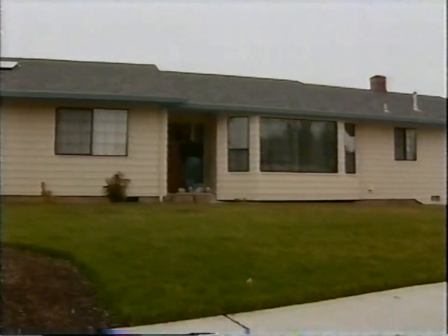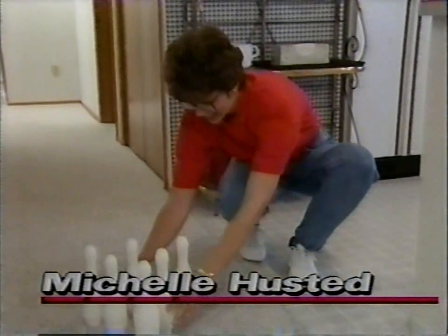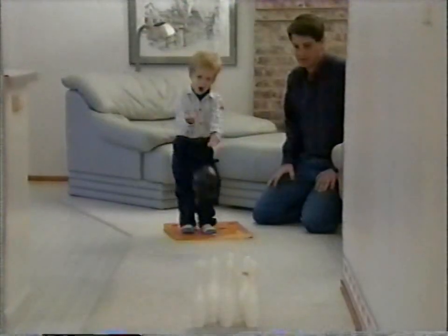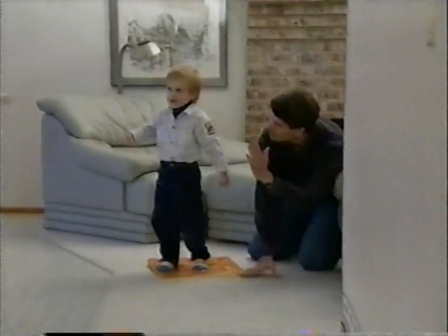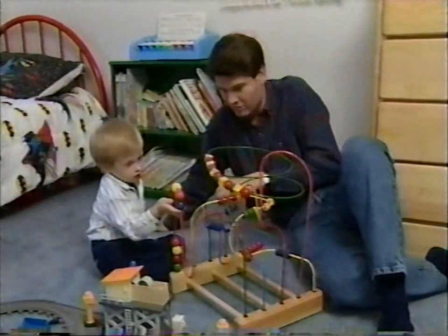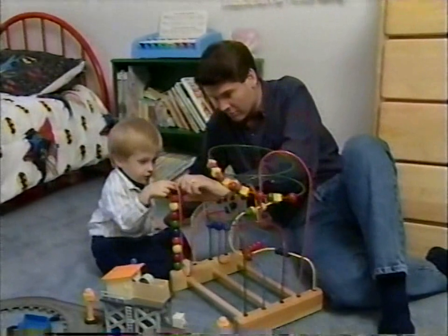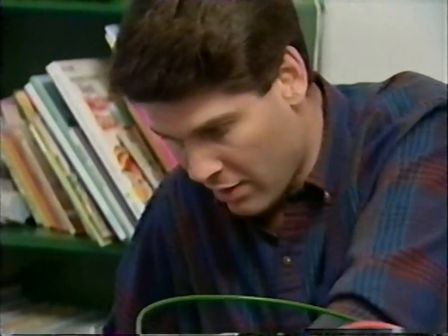Dave married his high school sweetheart, Michelle. And when she went into labor with son Corey, Dave left the Firestone to be at her side. Fortunately, I'm in a position where there's going to be more Firestones for Dave Husted, and I don't know how many more times we're going to have children. So I thought the priority was basically with my family, and I think that was definitely the right move for me. Some guys disagreed, some guys agreed.